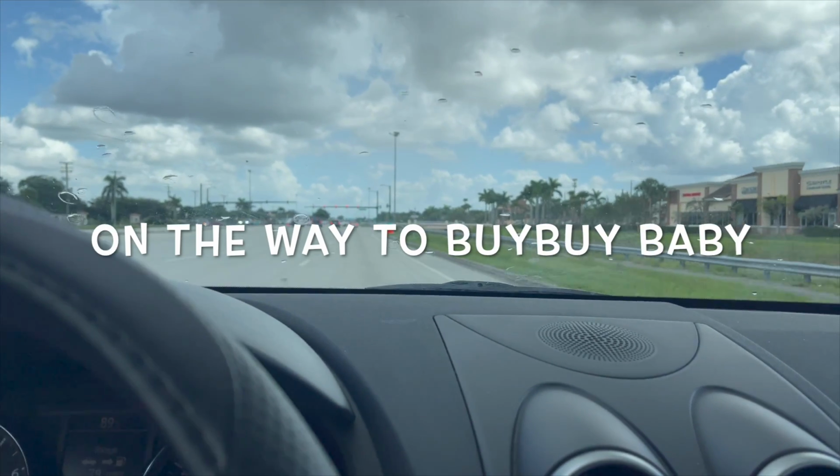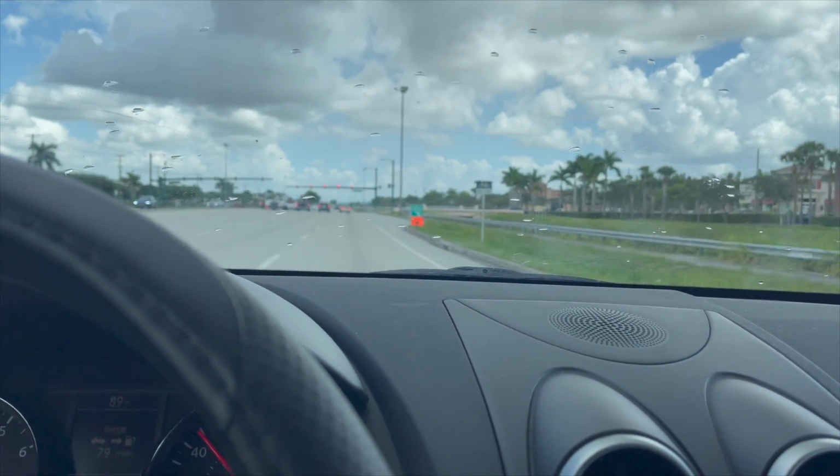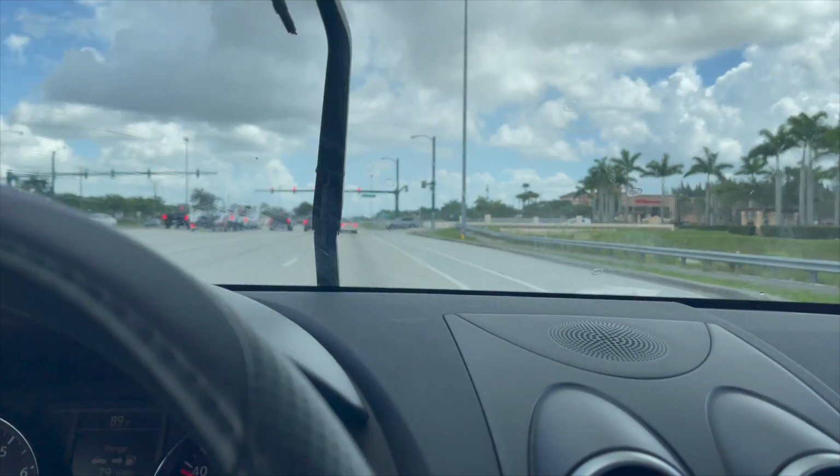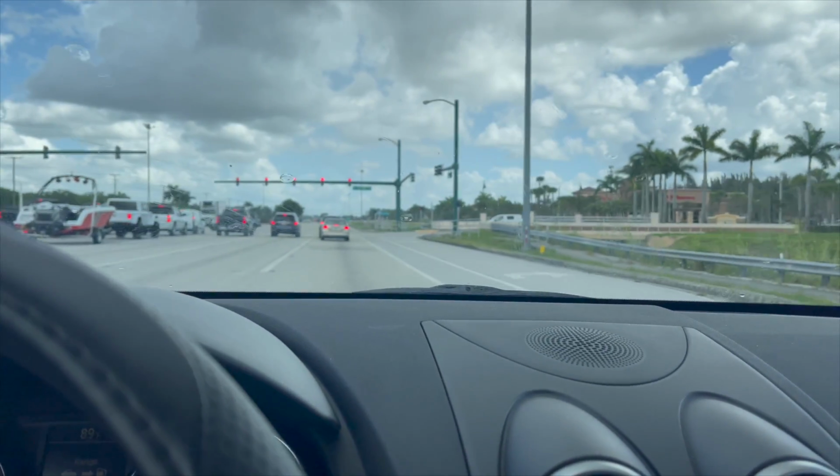Y'all see how it's raining? Now watch when we drive to Miami. Like, how is it raining? And the sky looks like this.